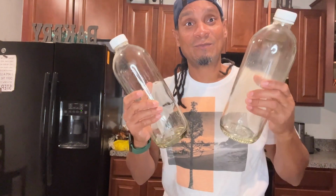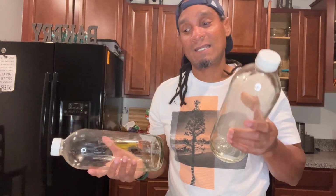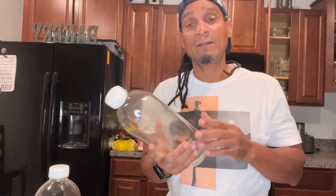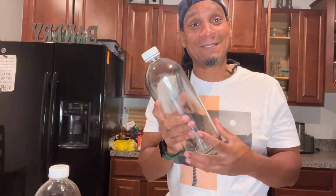All right, guys, so I'm going to be using these bottles to do the second fermentation. These are bottles of kombucha that I bought from Trader Joe's months ago, and this size bottle was about $14. So now I'm making my own, which is saving me a ton of money, and it's so simple to make.